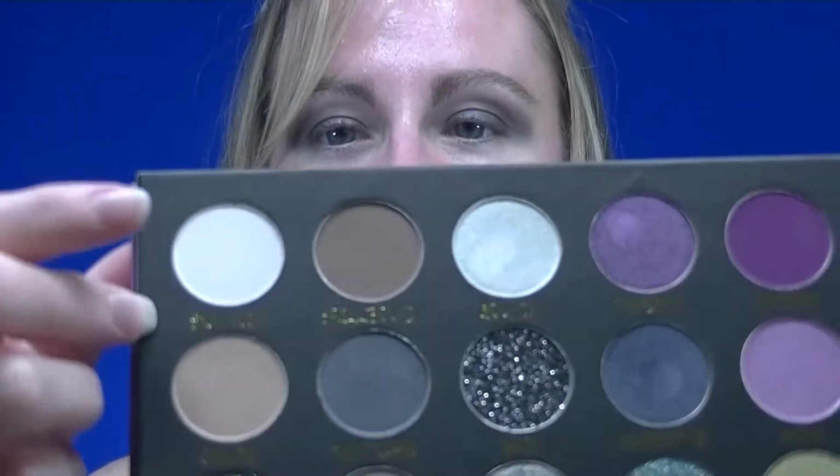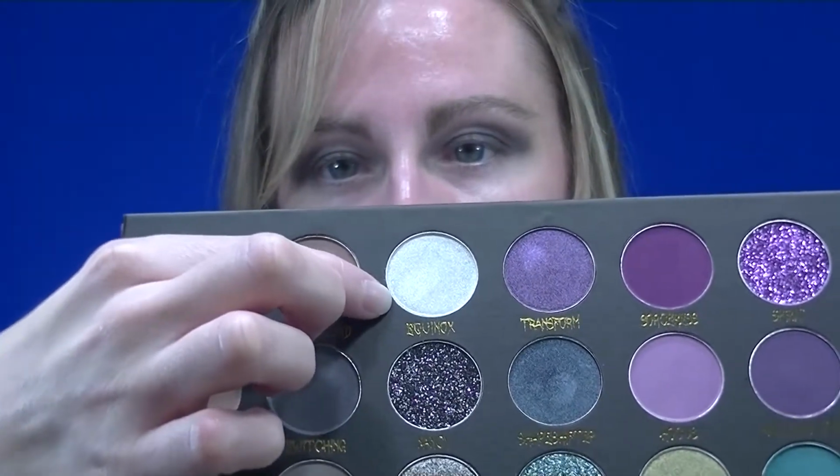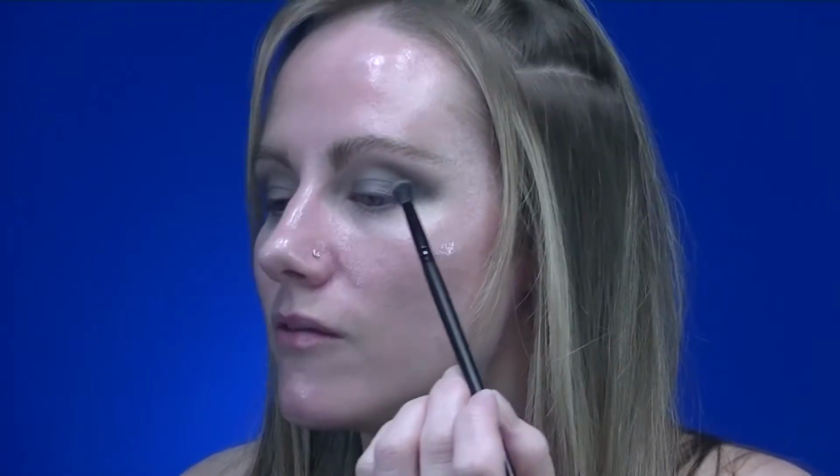Okay, so just to clean up the top under the brow, I'd like to go in with this matte white shade, which is called Snow Moon. And then I'm going to use the shade Equinox, which is this white shimmer shade on the brow bone. So let me go in with that next. It's so nice, too, to have so many neutrals, a matte white, a matte black, pops of color. I mean, I feel like you could get so many different looks with this palette all year long.